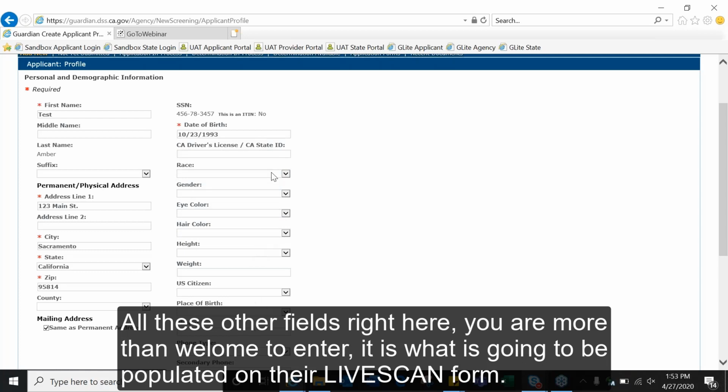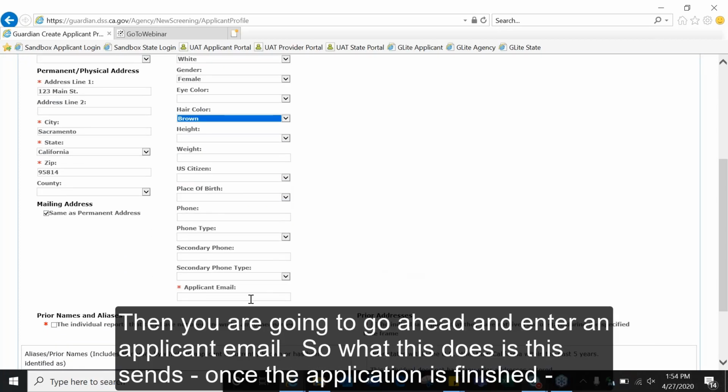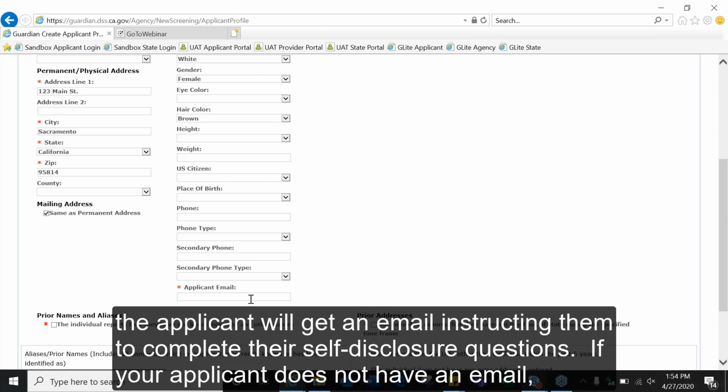All these other fields right here, you're more than welcome to enter. It is what's going to be populated on their live scan form, but you don't have to. And then you're going to go ahead and enter an applicant email. So what this does is this sends, once the application is finished, the applicant will get an email instructing them to complete their self-disclosure questions.